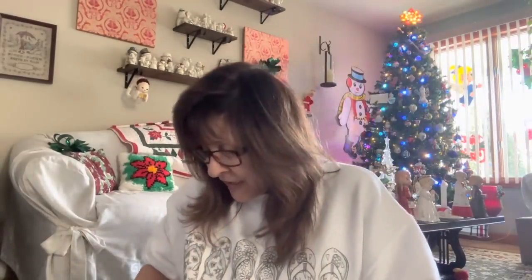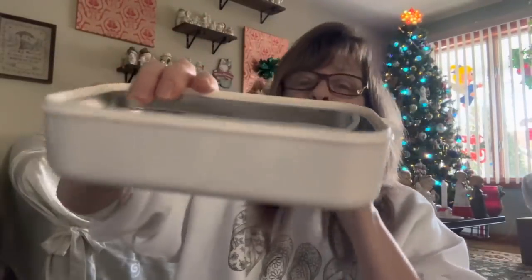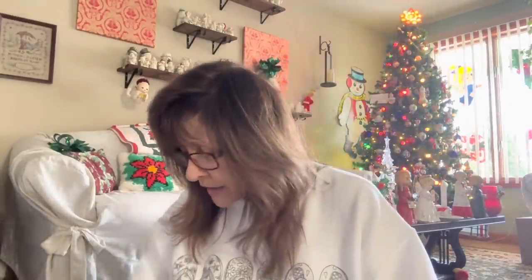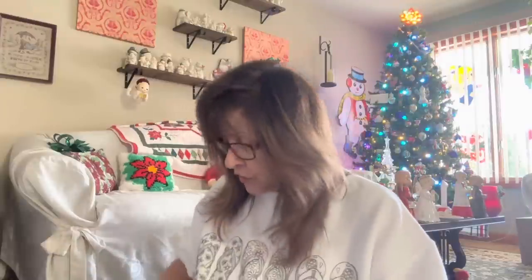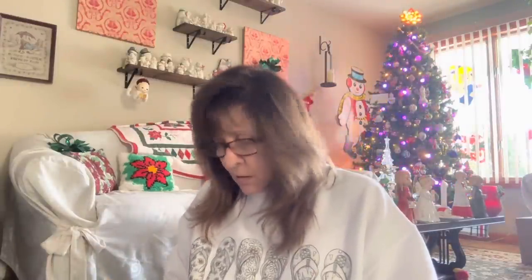Oh my goodness. Let me take off this one. And it comes with a handle and utensils. These would be wonderful for someone that brings lunches to work. Oh my gosh, these are so awesome. Wow. How nice. These are brand new, guys. They were never used. Beautiful. And they just snap together.